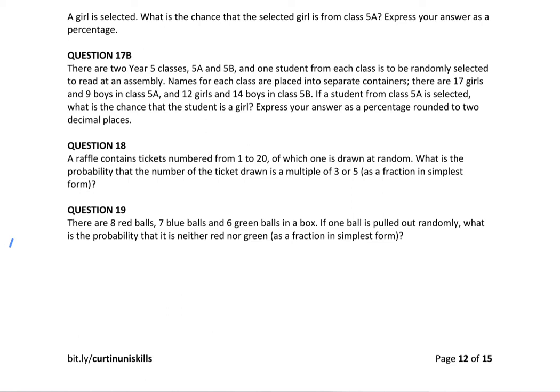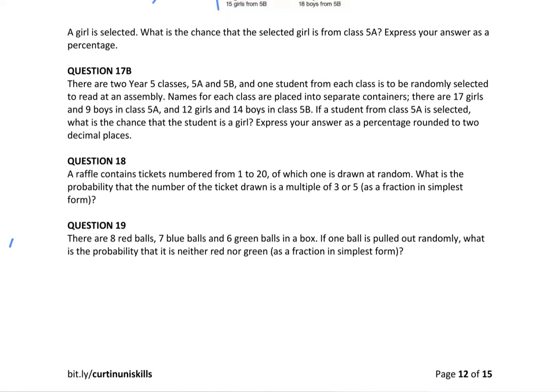17B, two classes, 5A, 5B. One student is collected from one of them to be randomly selected. 17 girls, 9 boys. A student from 5A is selected. What's the chance it's a girl?